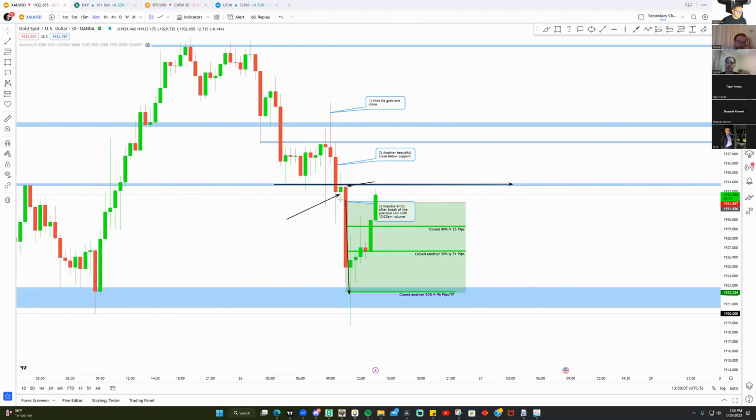Because you drew this, I think I got one of these setups just now. I'm sorry, was that Lim? Go on, Lim. Oh, no, I was saying, I think you drew a similar setup during the live session just now. We were discussing whether you prefer shorts more than longs. You drew the exact same setup. Yep, that's what I was talking about.